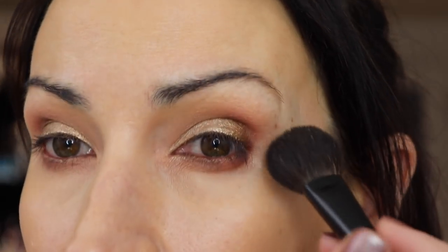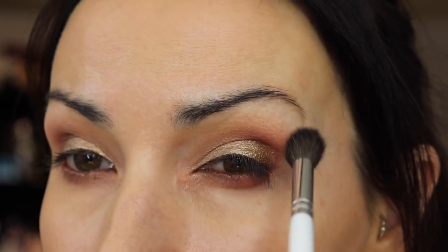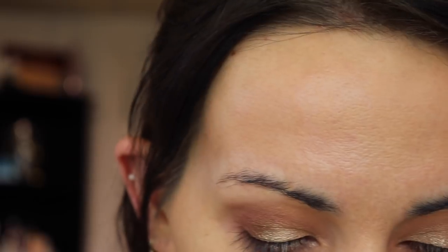Put a little bit too much over here, but that's okay. We'll take our little powder brush. Where's my powder brush? And we'll just kind of do that. And take this brush, just do that. Perfect. I love that lid shade. Oh my gosh, that's so pretty. I'm gonna take a little bit of that on my lower lash line too.